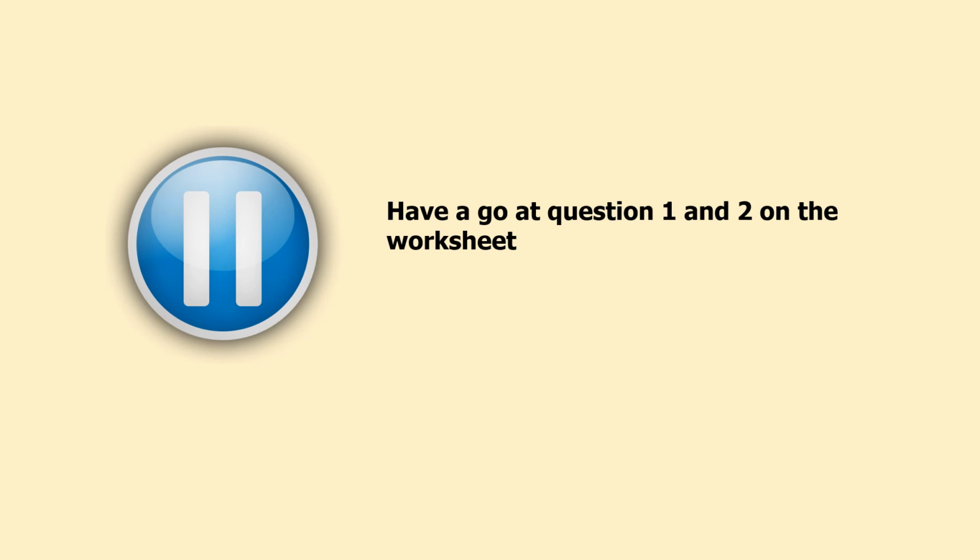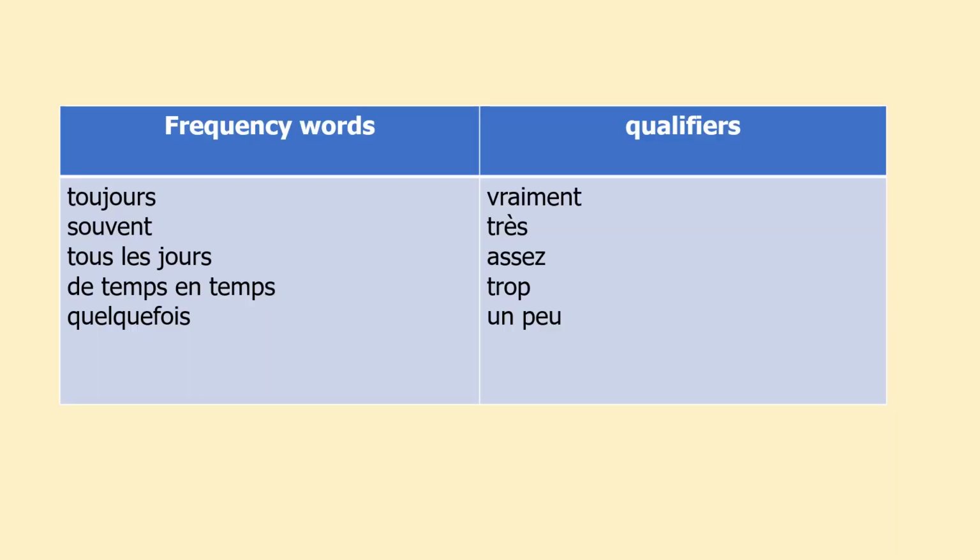Pause the video and have a go at question 1 and 2 on the worksheet. Another way we can extend our sentences is using frequency words, words that tell us how often something occurs, and qualifiers, words that tell us how much something occurs. Pause the video and give yourself a minute or two to translate these words. You can fill them in on the space provided on the worksheet.